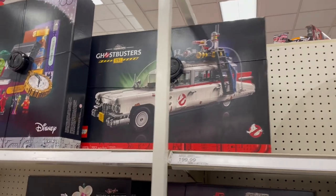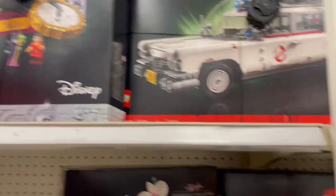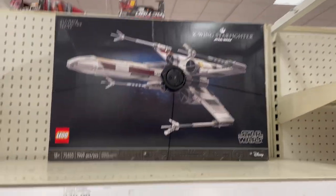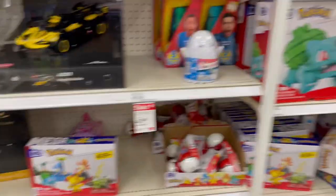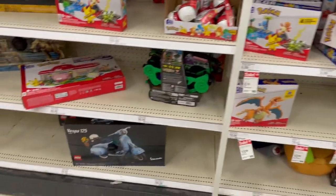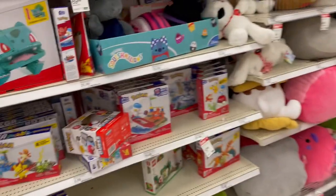Ecto 1. I don't know how much. I think it's $249. Right, that's $240 for the X-Wing. X-Wing is awesome. But it's just been obliterated. It really has. Look at this place. Incredible. All right, let's check out the next one.